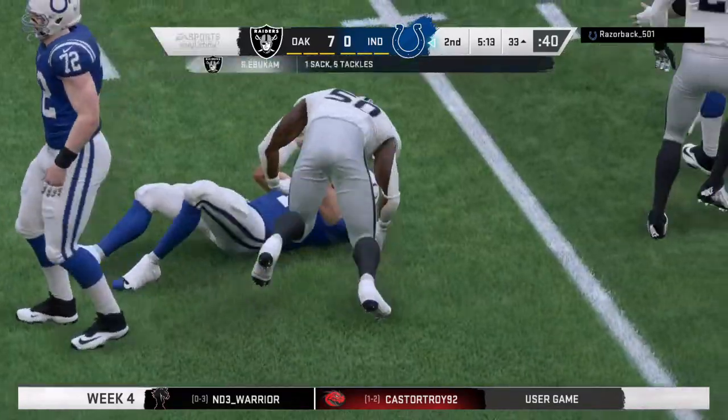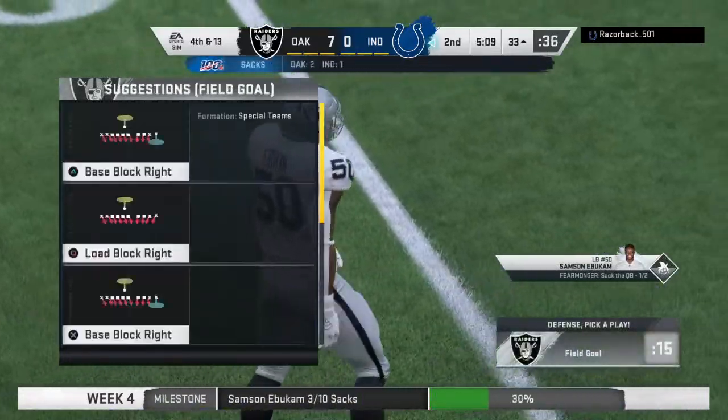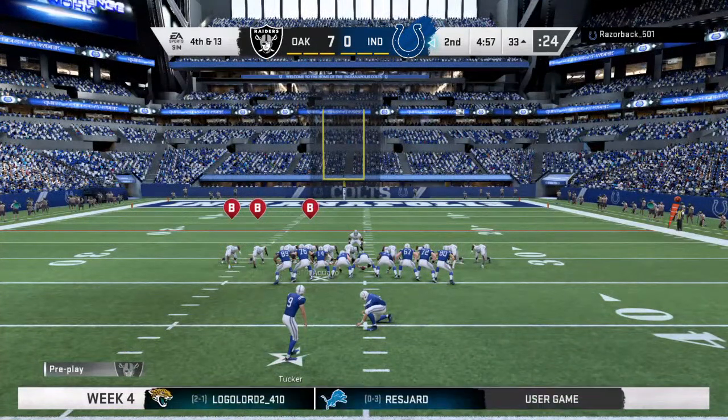Pressure applied, and he's going to be taken down. They sack him back at the 33-yard line. Samson Abukum coming in to drop him for a loss of 8, and it also brings up 4th.